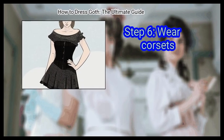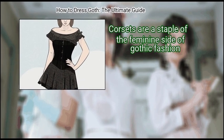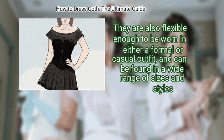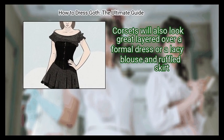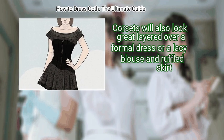Step 6. Wear corsets. Corsets are a staple of the feminine side of gothic fashion. They are also flexible enough to be worn in either a formal or casual outfit, and can be found in a wide range of sizes and styles. Wear a corset over a simple dress, or with a top and skirt or jeans. Corsets will also look great layered over a formal dress or a lacy blouse and ruffled skirt.